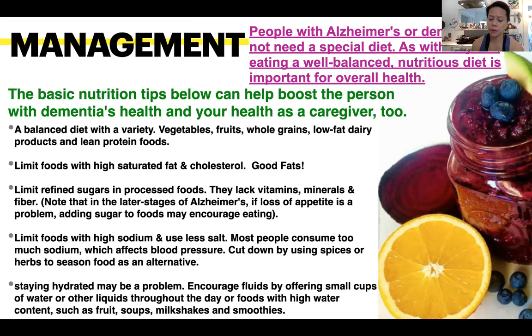Limit foods with high sodium. Okay, so we talked about that because sodium can increase your blood pressure. Someone who has Alzheimer's is already quite stressed and frustrated because they don't remember things and they don't know what right and left is. They already have a heightened blood pressure mainly because of their environment, okay? And frustration and confusion. So salt should be decreased, and you should look for spices like garlic powder or onion powder. We'll talk about later on how to make your own curry spice, or you can just buy some curry powder. But the reality is most people consume too much sodium already because it's in mostly everything.